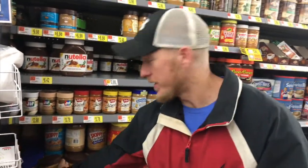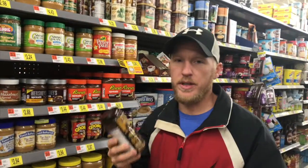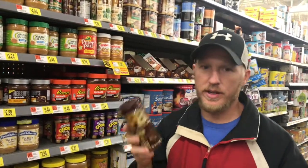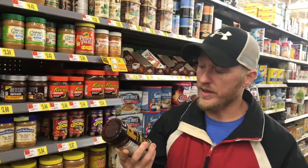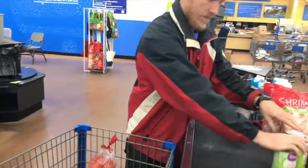The other thing we do go with is PB2 for you guys trying to get that peanut butter taste without overdoing the fat. This is what Ashley's turned to here. This one actually has a little bit of cocoa in it, a little chocolate flavor that she was talking about with her yogurt.